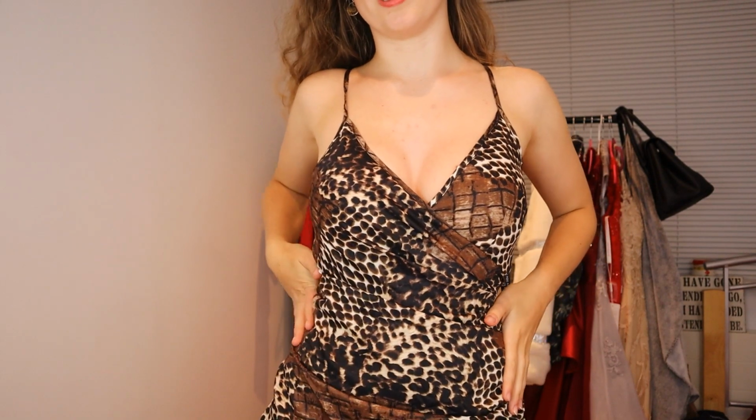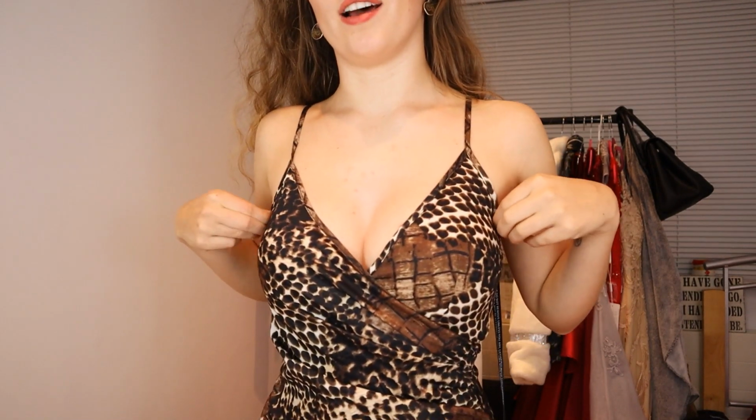I love the kind of ruching here. You can't really see it because it's got all the patterns on, but I can feel it, and I just feel really nice in it. I love the neckline. I love the fact that these are adjustable, so if I wanted to give a bit more support, I could. You can adjust it to your own body.